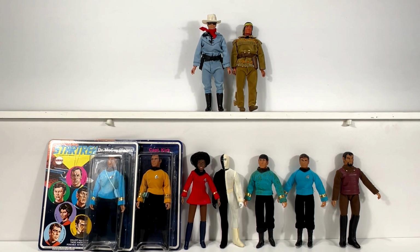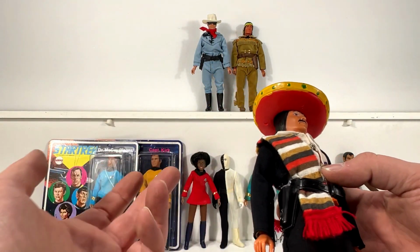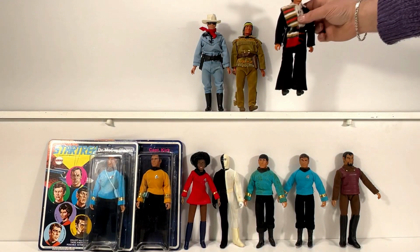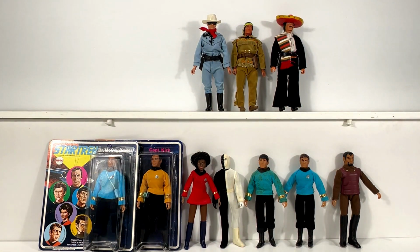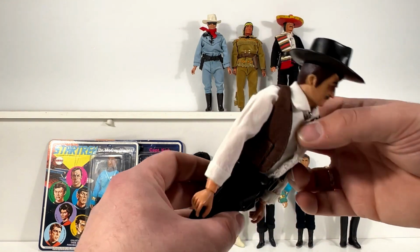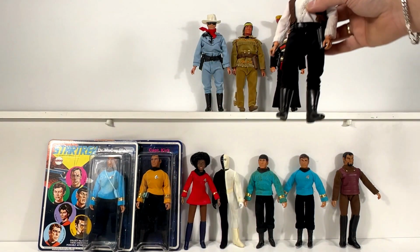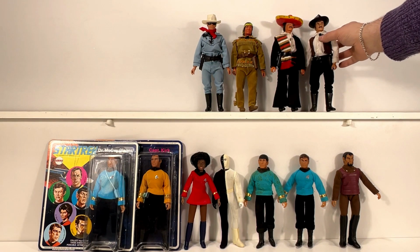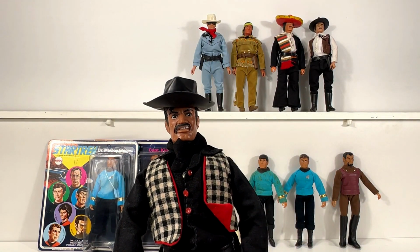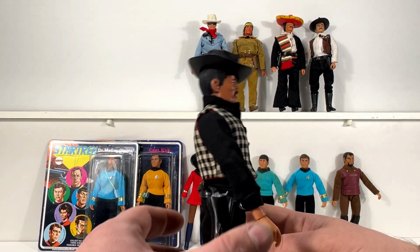Now, I'm not going to name the rest of them because I don't know all of the names. We got this guy, got his hat. Don't know if that sash is removable, but he's got it anyway. He's got his holster with both of the guns. Lovely condition, lovely condition. Got the sheriff. Again, hat, holster, both guns. Both boots, lovely condition again. Another one. Hat, scarf, holster, both guns, boots. Stunning condition on the clothes. Really, really nice.